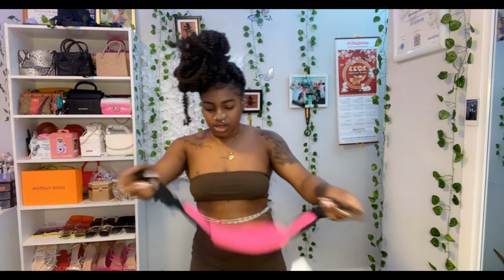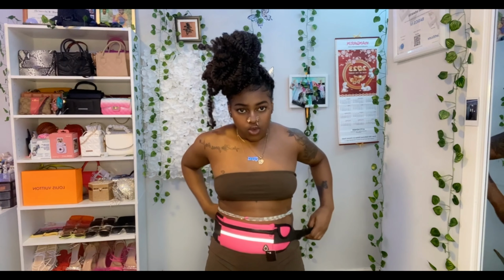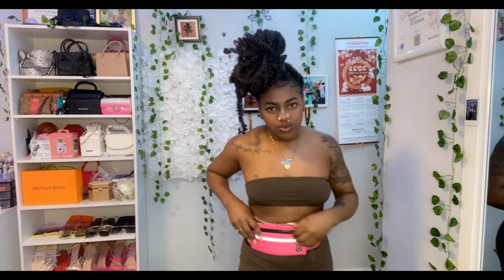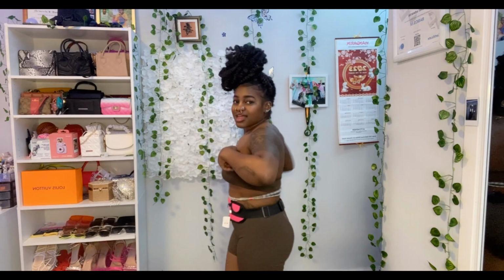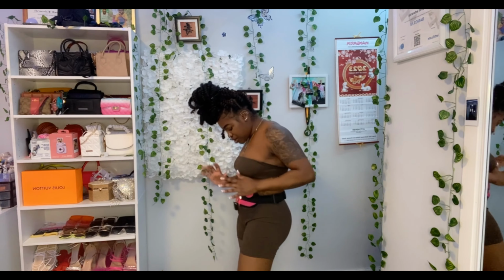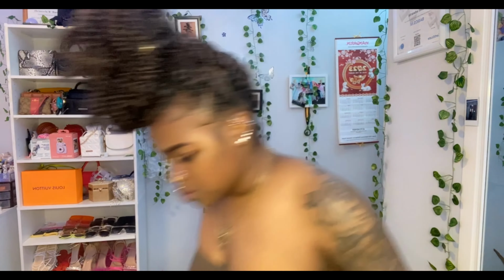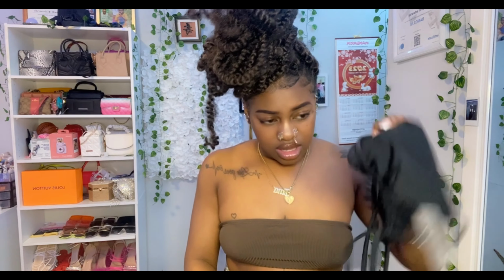This bag, it's like a waist bag for if you're working out or going for a short run. You could have it around your waist with your phone. I like it. You could put your phone in and then your AirPods or whatever it is. But yeah, I have only two more items left, which is a jumpsuit and a swimwear, I think. Yeah, a swimwear.